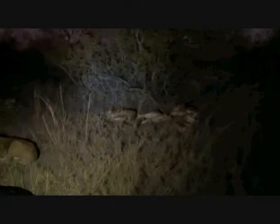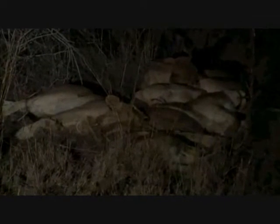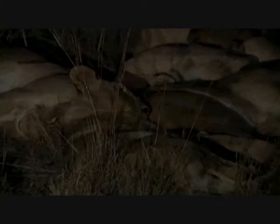Do you know which one it is? I'm trying to work it out. I think it's this young female, just because her head's at a strange angle. So I think it's that young female there. Yeah. Yep, there we go. It is her. It's just probably because her head's lying in quite an awkward position up against the other lion there. It seems to be getting louder, this snoring.